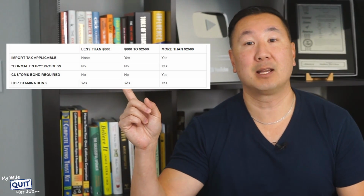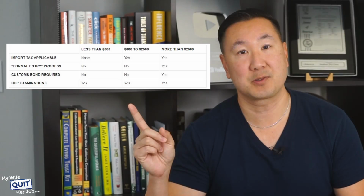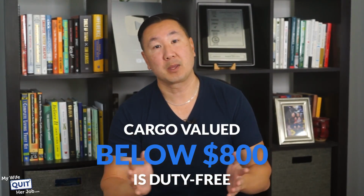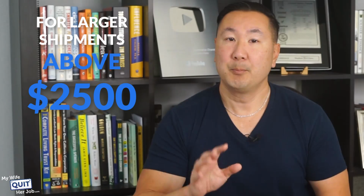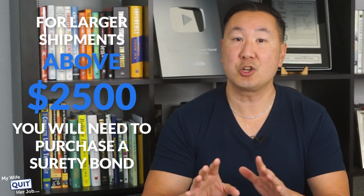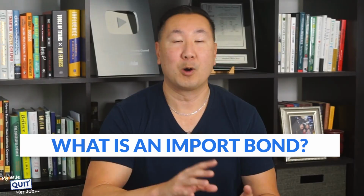Here's a table that outlines the customs clearance process, cost of goods, and requirements for different shipment values. Now, cargo valued less than $800 is duty-free. For a shipment below $2,500, you don't need a formal entry clearance, which means that your freight forwarding company can clear customs for you for a lower fee. But for larger shipments greater than $2,500, you will need to purchase a surety bond, also known as an import bond or customs bond. What is an import bond?